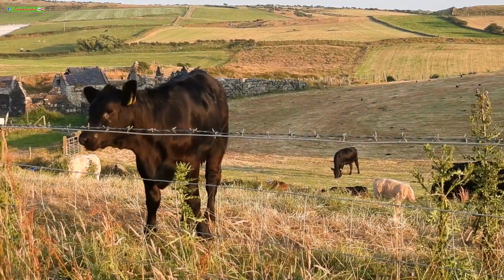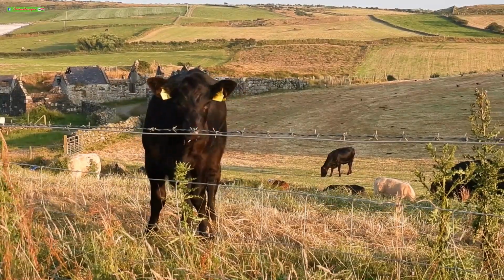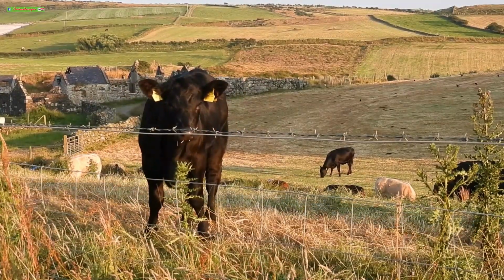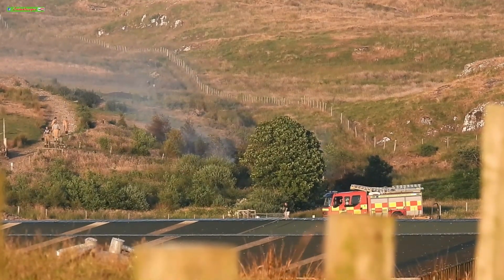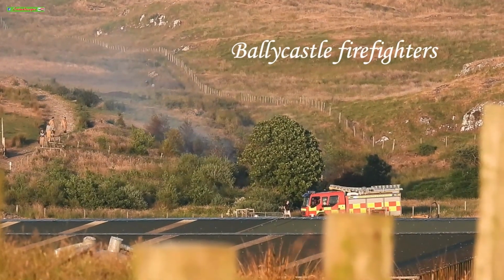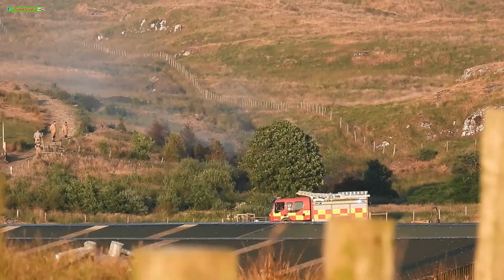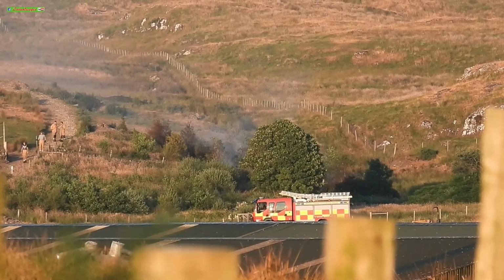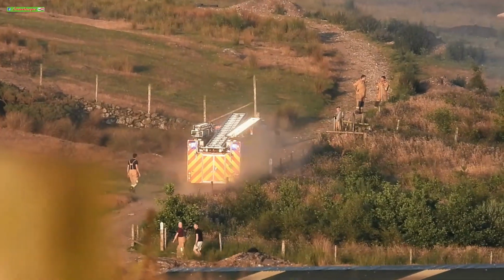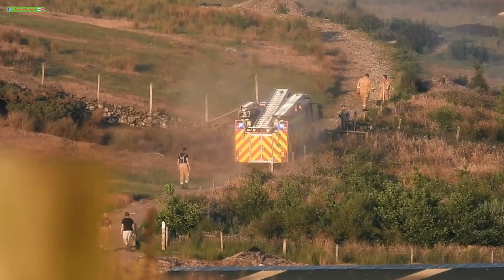We have quite a few gorse fires in the summer months, and how they're dealt with is dependent on where they are. If we can get the appliance to the fire, great, because then we can use water to extinguish it. If we can't get the appliance to it, we use beaters, basically a shaft with a square piece of leather on the end of it, and you just go along and beat the fire out. But manually, we also use backpack sprayers.